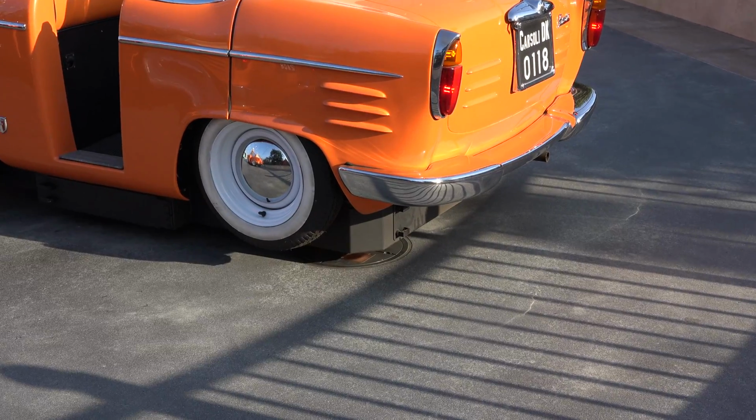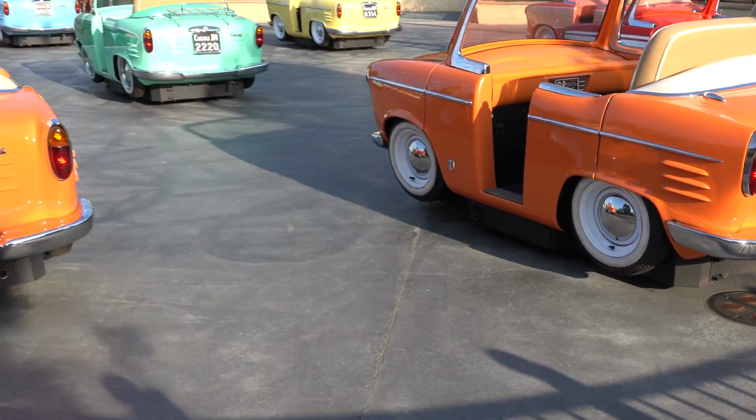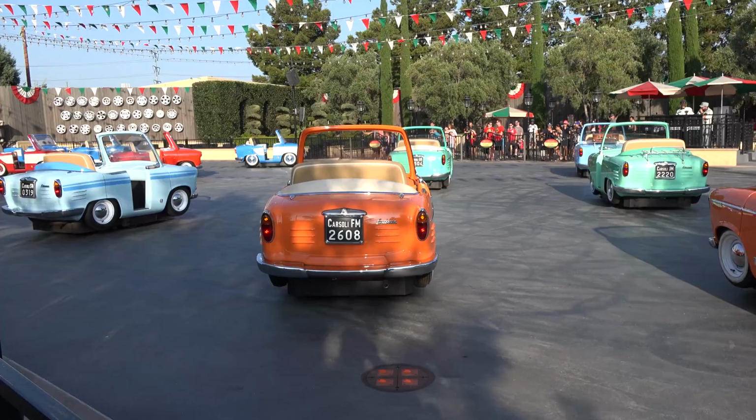All right, folks, we're going to rearrange some of our cousins for our next dance number. We'll be rocking in just a few moments. Thank you.